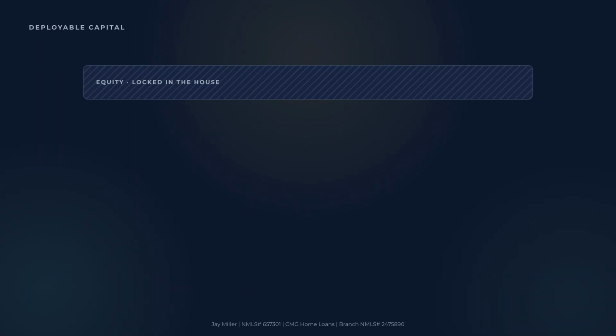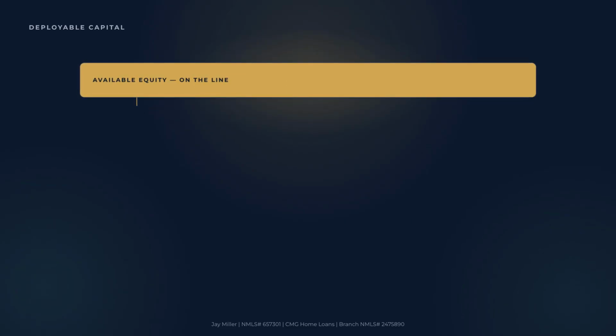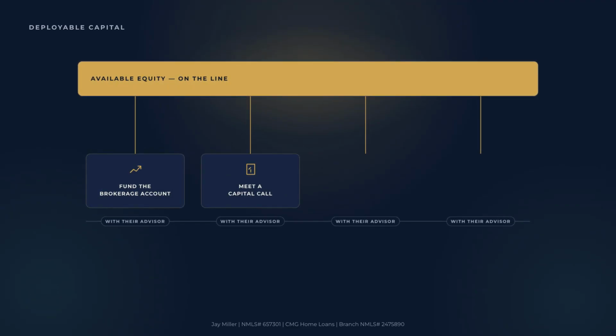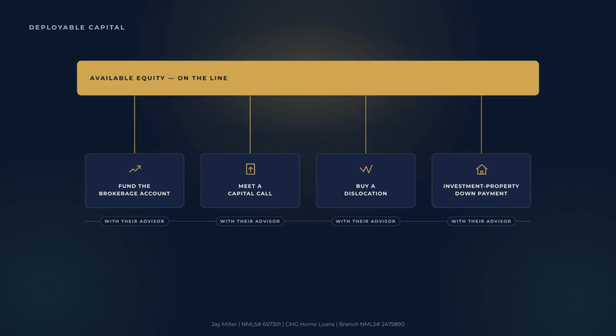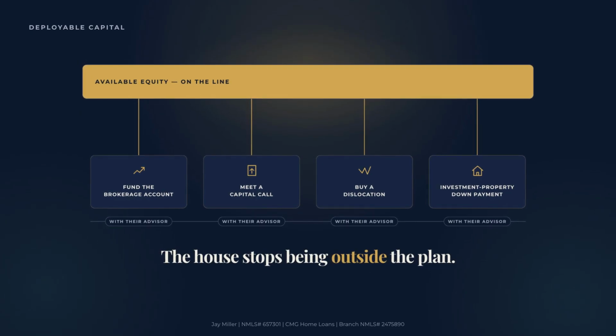For your practice, that reservoir is the point. Equity in a fixed mortgage is dead weight on the plan. Real wealth, zero flexibility. Here it becomes deployable capital your client can direct with you, funding the brokerage account, meeting a capital call, seizing a market dislocation, or making the down payment on an investment property. The house stops being outside the plan. Its equity becomes an allocation you can actually advise on.